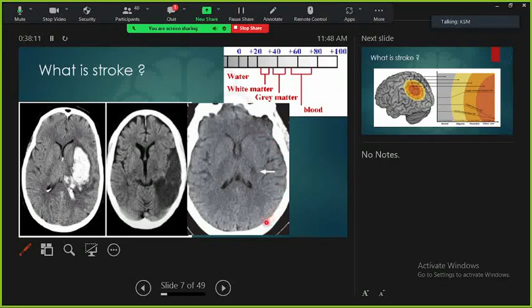So in a CT scan, the denser material is seen as white. That's why the calcified materials and the cortical bones are seen as whitish areas. So these calcifications and the cortical bones are seen as white, and blood is also seen as white. Whereas areas with lesser density are seen as blackish areas. So you see the more blackish area in the CSF, and the air has the highest blackness.